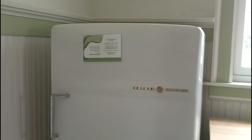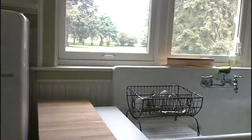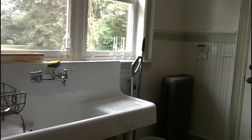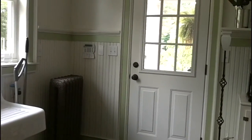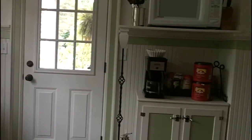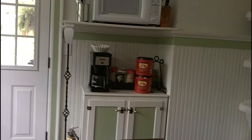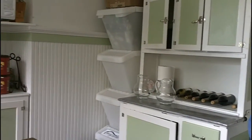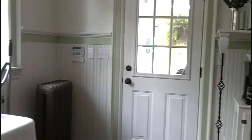So this is the kitchen for Rizzi Designs. We gather here. Everybody can cook their own food if they want to. It's a full service kitchen, which really helps us with events, and a lot of our clients will utilize this to set up their catering needs. But we really just love it because it has the coffee maker and the sugar and the cream, and we have been known to make a few cakes here and there.